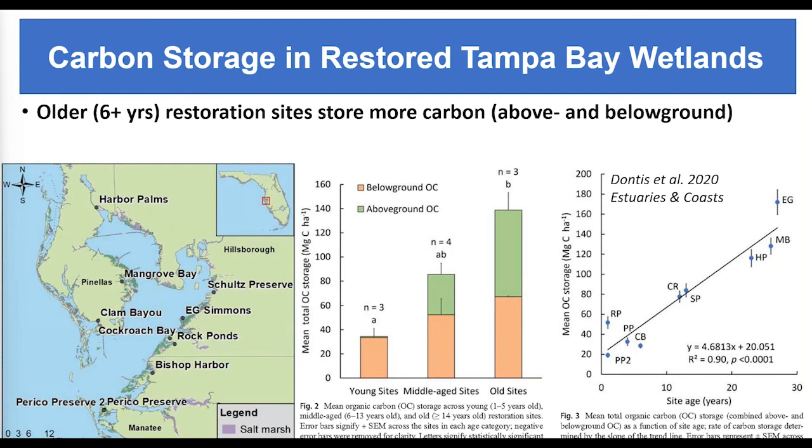It's site age along the bottom, and then you're looking at organic carbon storage, and you can see a very, very strong, significant positive relationship where you get more carbon storage as the site gets older. So if we plan now, we may not be getting our blue carbon benefits and our climate benefits for another 2 decades or more.